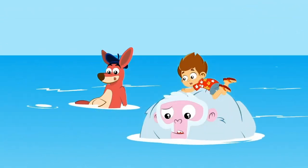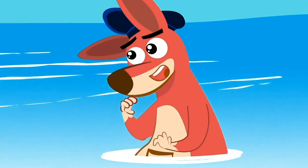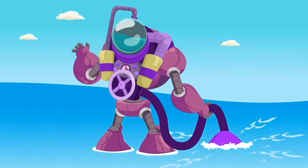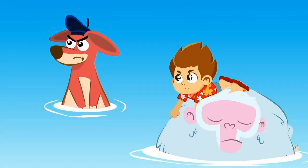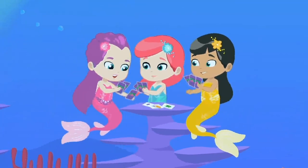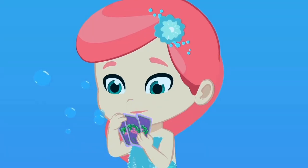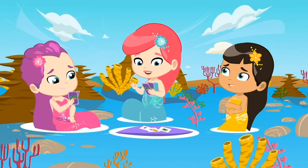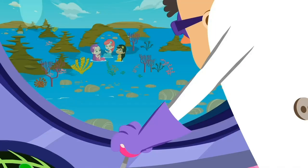The ocean is drying up. Aha! Look out there! That's Dr. Spooky's robot! Let's tell the mermaids! Girls, you're not gonna believe what... Oops! Okay, I think you noticed.